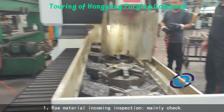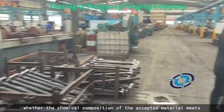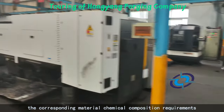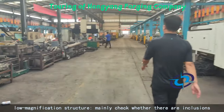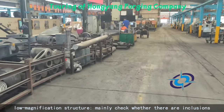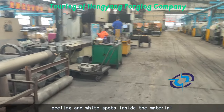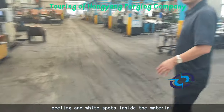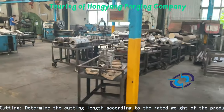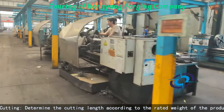One, raw material incoming inspection. Mainly check whether the chemical composition of the accepted material meets the corresponding material chemical composition requirements. Low magnification structure. Mainly check whether there are inclusions, shrinkage cavities, air bubbles, peeling and white spots inside the material. Whether it is loose and segregated.